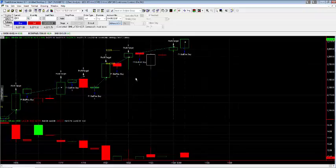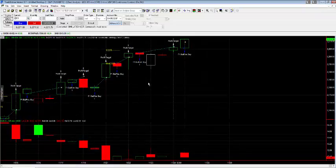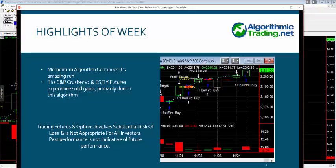Like I said, this has been a really good run on the momentum algorithm, and it's really what's been driving the profits that we've seen the last couple weeks. So let me go back to this slide though. This is just a picture of this week that we were already looking at. Because of this algorithm, the S&P Crusher and the ESTY futures portfolios experienced really good gains.